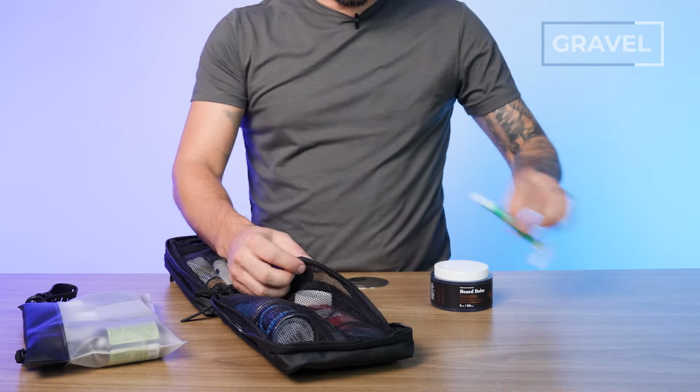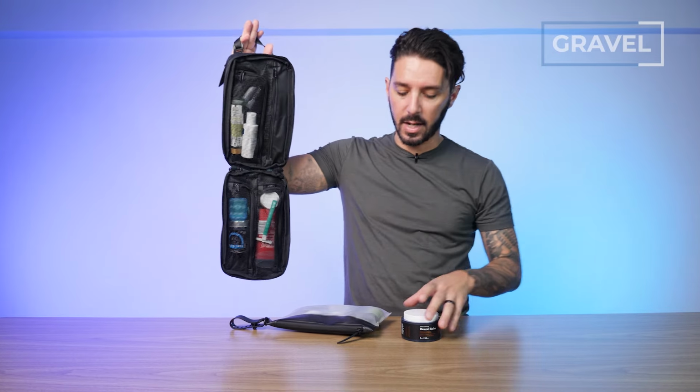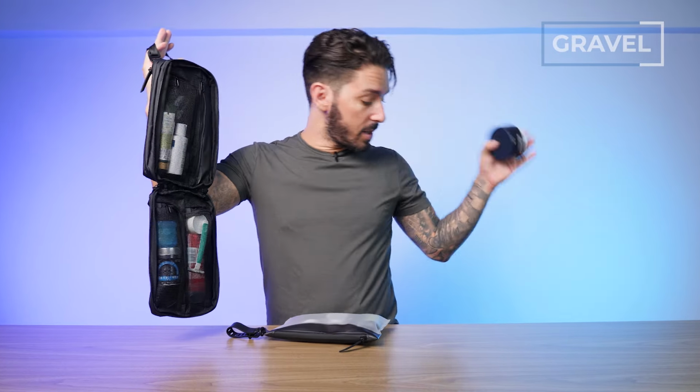They look smaller than they actually are. They can pack a punch. And you can see right here, now we got the whole system in place, right? You can see where everything is. That's what these mesh pockets bring to the table. It's really cool. You're not gonna fit the bulky stuff.